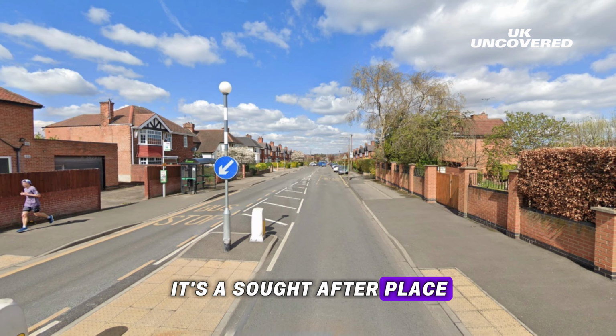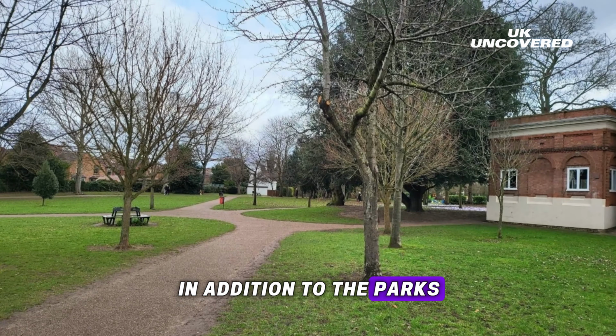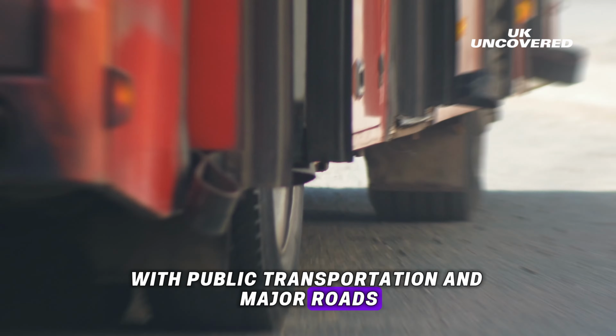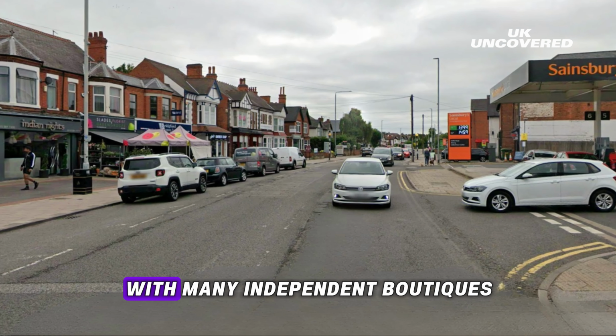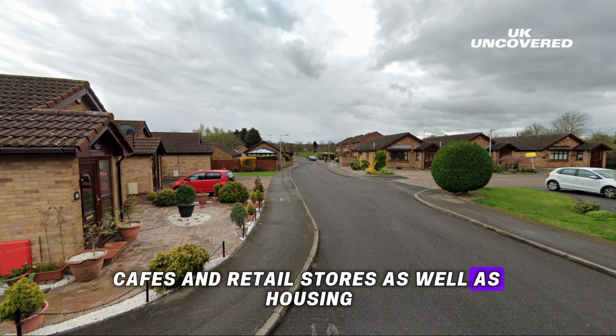It's a sought-after place because of the amazing schools and parks. In addition to the parks, West Bridgford is well connected with public transportation and major roads. The scenic routes along the River Trent are also perfect for cycling and walking. There's a vibrant high street with many independent boutiques, cafes, and retail stores, as well as housing.